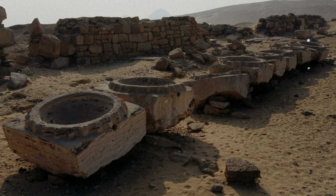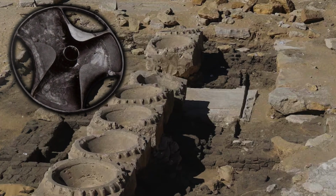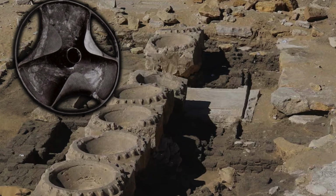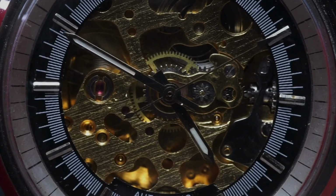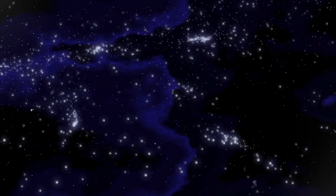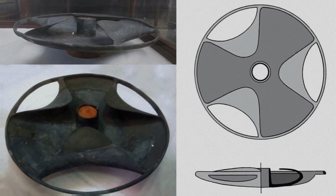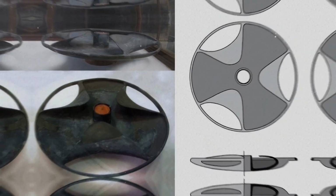This uncertainty only deepens the intrigue surrounding the artifact, further supporting the theory that it was once part of a larger mechanical device or machine. Some speculate it could have been a timekeeping device, an astronomical instrument, or machinery for unknown purposes. Connected to the disc are three pieces resembling gear parts, suggesting a link to advanced technology.